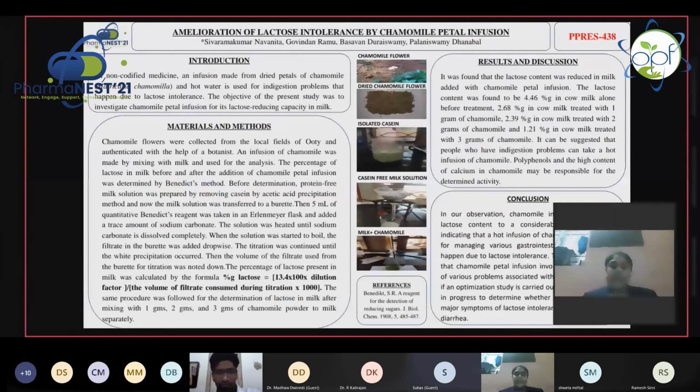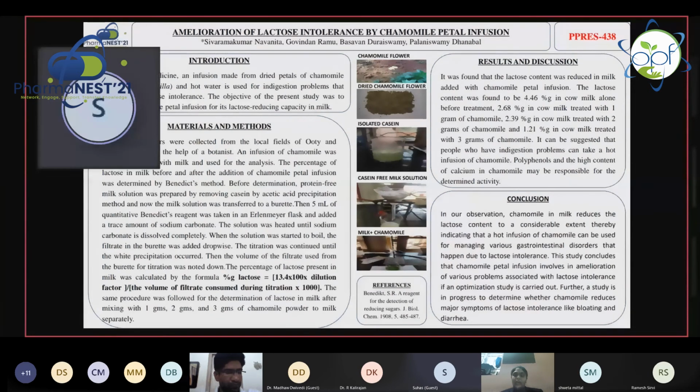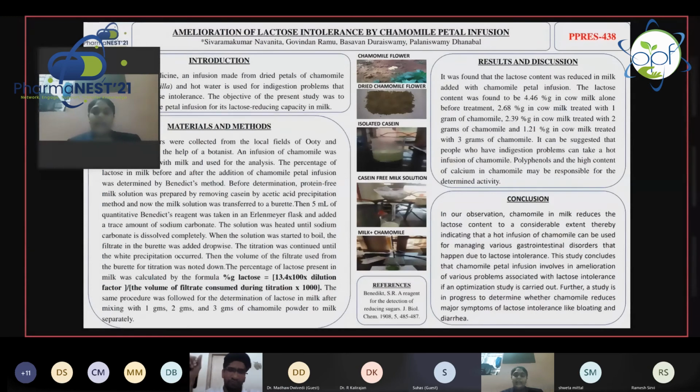In the results and discussion, we found that the lactose content was reduced in the milk added with chamomile petal infusion. The lactose content was found to be 4.46% gram in cow's milk alone before treatment. With 1 gram of chamomile in milk, it was 2.68% gram. With 2 grams of chamomile, it was 2.39% gram, and with 3 grams of chamomile, it was 1.21% gram in milk. So it can be suggested that people who have indigestion problems can take a hot infusion of chamomile. The polyphenols and the high content of calcium in chamomile may be responsible for the observed activity.